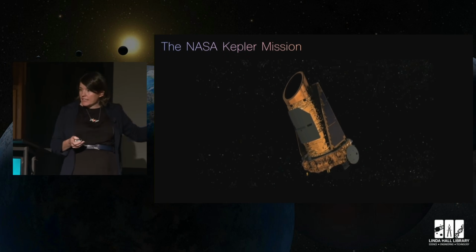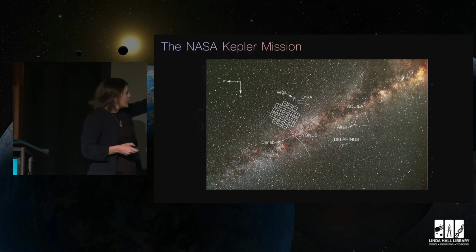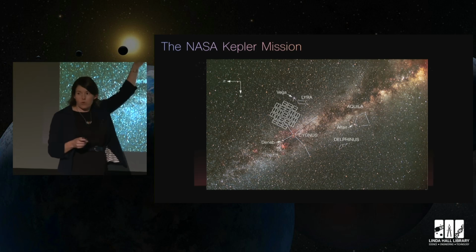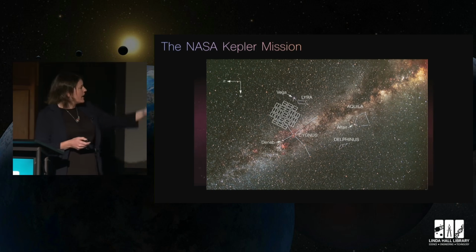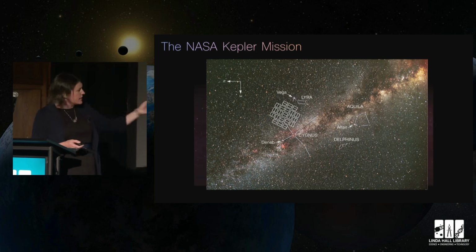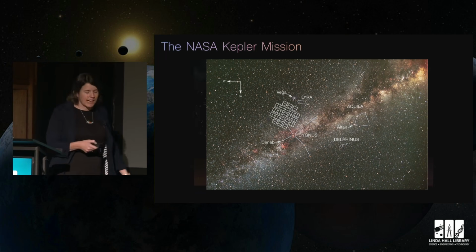It's a 1-meter telescope that was launched in 2009. It spent 4 years looking at this one patch of sky that you guys just saw fill in on that animation. It's a little field in the constellation Cygnus, the Swan, which you guys can see overhead in the summer. And it looked at 200,000 stars in that patch of sky.